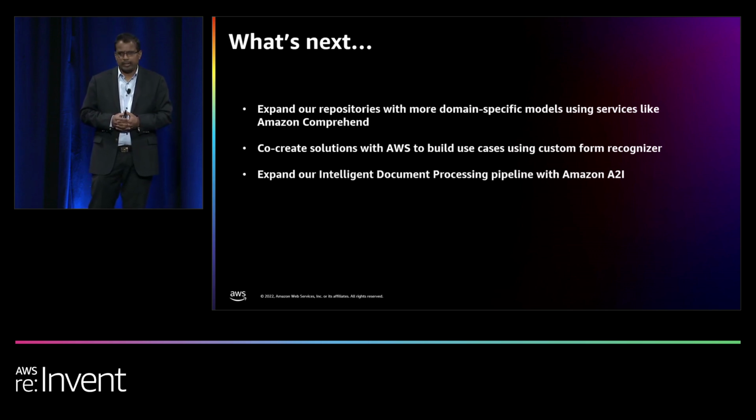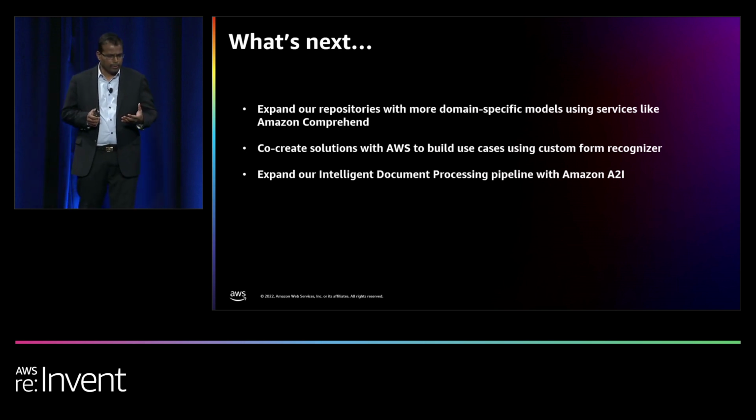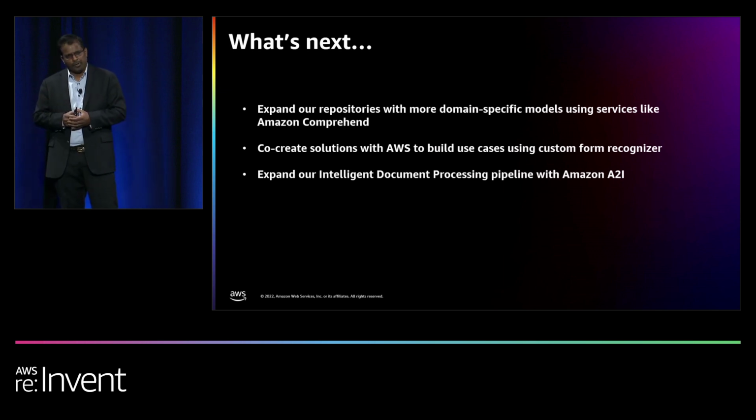The second one is to co-create solutions with AWS using a custom form recognizer. This is the situation where every year at enrollment period, we do have changes in the enrollment forms. In the current way, for the enrichment process that we are following, anytime there's a change, we do have to change some of our coding pattern or coding solutions to do the enrichment. Working with AWS, we're hoping to use the custom form recognizer, thereby we can limit the change.